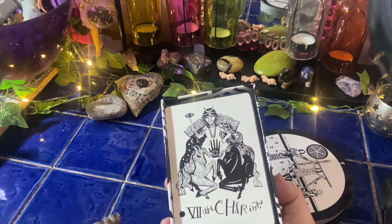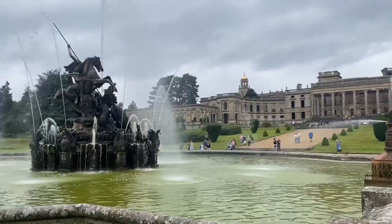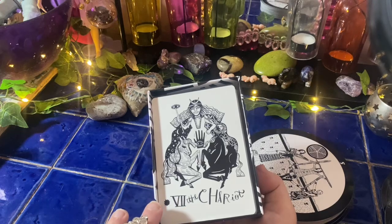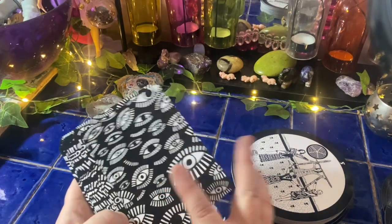And look, you've got the Chariot card, which almost looks like the Fountain, because the Fountain has a figure riding a horse. It has dragons. This almost looks like the Fountain, to be honest. So we're immediately there in Witley Court. Look, these are the backs.